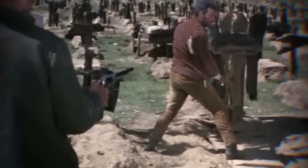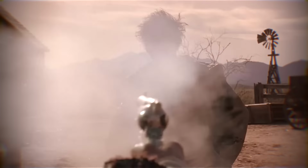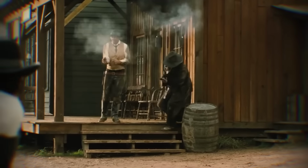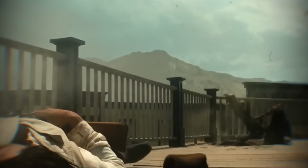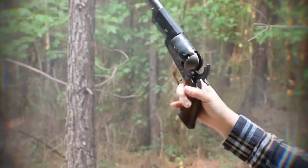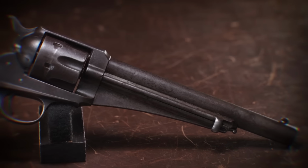But here's what made this prototype truly extraordinary. It included innovations that wouldn't appear in production revolvers for decades. The cylinder featured gas rings to prevent chain firing. The barrel was equipped with adjustable sights, and most remarkably, the frame included provisions for a detachable shoulder stock. The prototype was built in 1848 as Colt's personal sidearm and demonstration piece for military contracts.